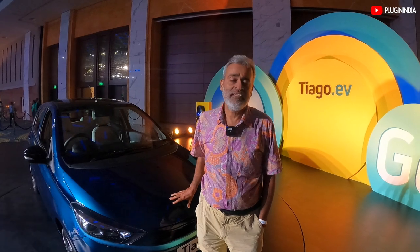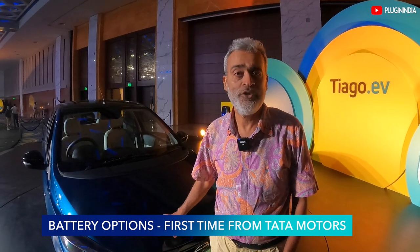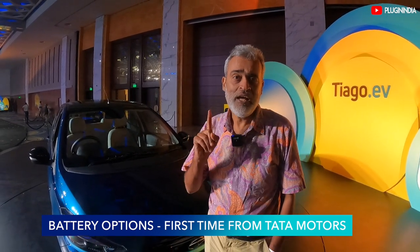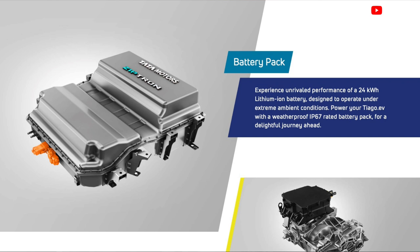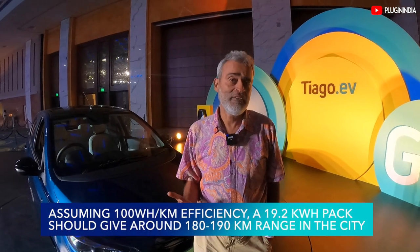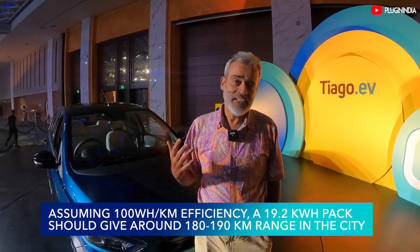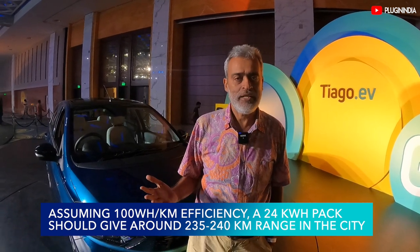The second interesting thing is that this is the first time that the Tatas are coming up with a choice of battery options right from day one. So you have a 19 kilowatt hour pack, which is good for your typical intercity use of people who are using about 30-40 kilometers a day. And you have a 24 kilowatt hour pack, which is useful if you're doing a drive cycle of about 50-60 kilometers plus. So the EV industry is realizing that if in the IC engine world you could give people engine choices, in the EV world you need to give them battery choices, right? And I think the company is doing that.